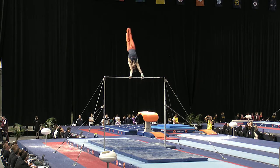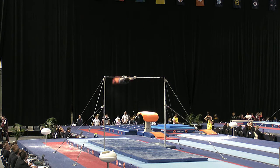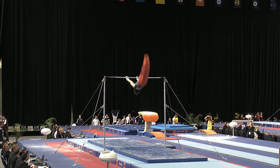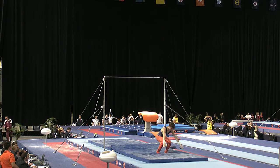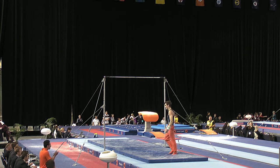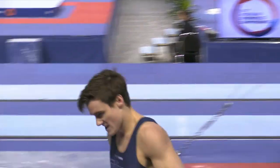The Tsukahara, such a crowd pleaser that one. Straight into the Yamawaki again at full stretch. Showing all of the experience he's gained over in the US. Let's see how he goes. Dismount, double layout, full turn, step on landing. And the home Victorian crowd cheering him on.